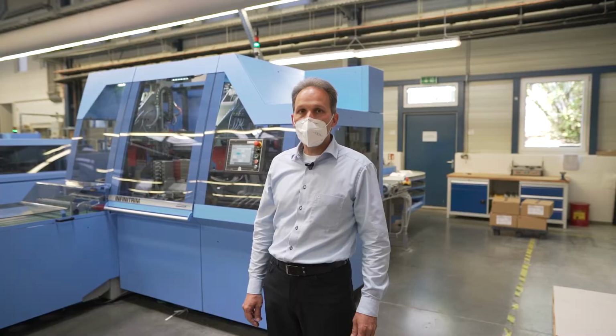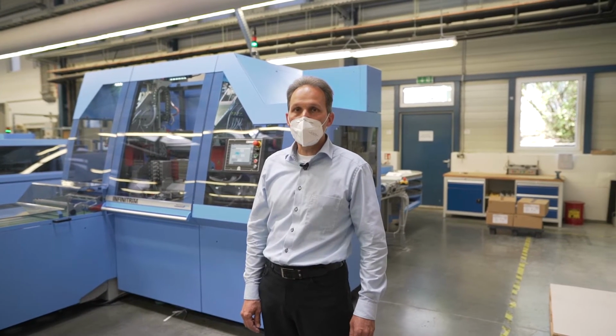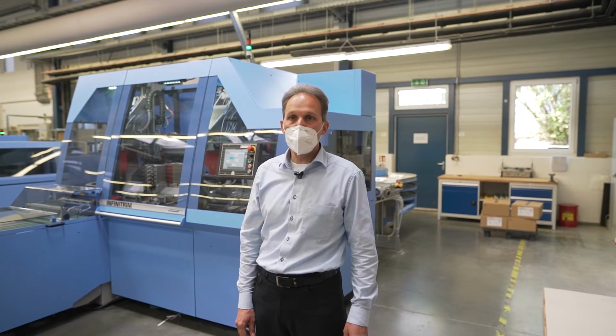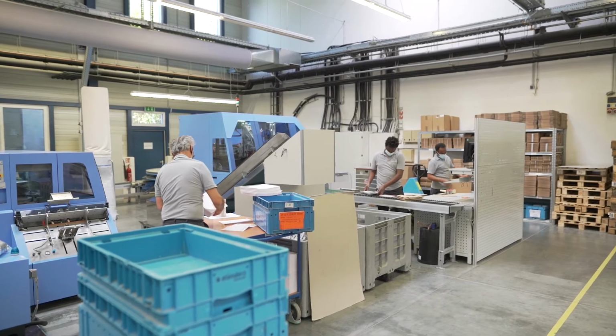The 3 knife trimmer that you see right behind me can cut the final products to their final sizes just by reading a barcode that contains all the information that is needed. This helps us to print variable sizes on the same raw book block and cut it here to the final size and then pack according to the quantities the customers want to have.